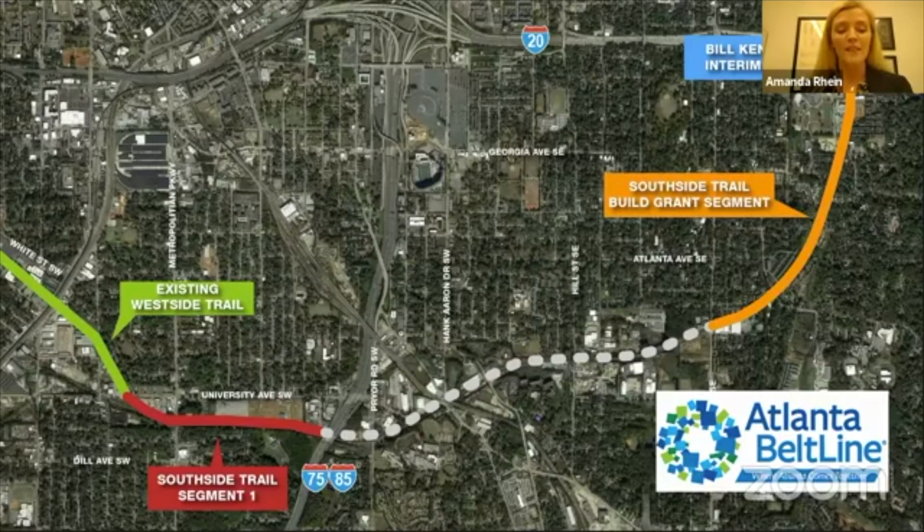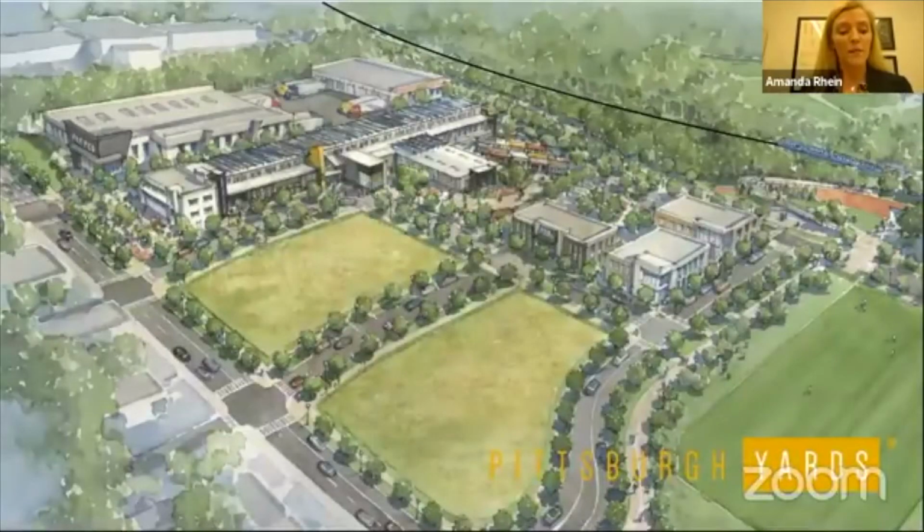Pittsburgh is bordered on the south by the South Side Trail, which is currently under construction, and you can see on this aerial map. The first phase of construction will connect Pittsburgh residents to the existing West Side Trail, which runs through Adair Park, West End, and Washington Park, and will ultimately connect to the East Side Trail to the northeast. Pittsburgh connects to the Beltline through the new Pittsburgh Yards project. This major redevelopment project is transforming a former UPS distribution center into a vibrant community to include maker studios, co-working space, retail, and green space.